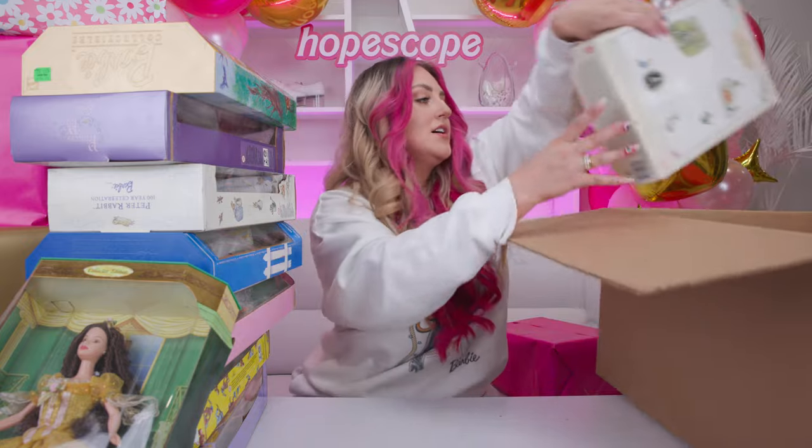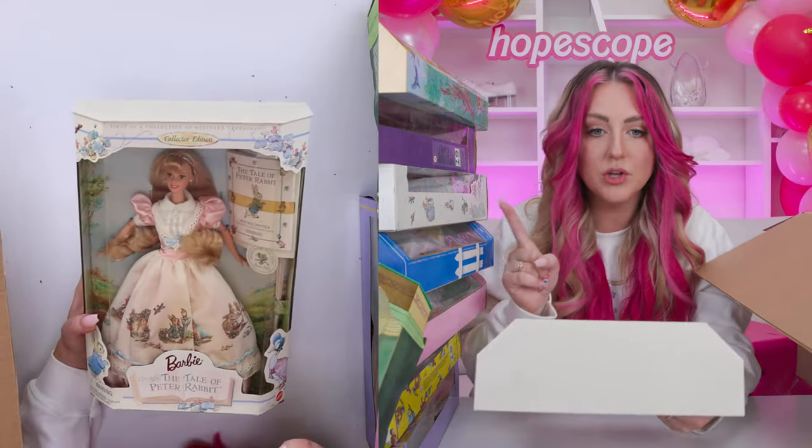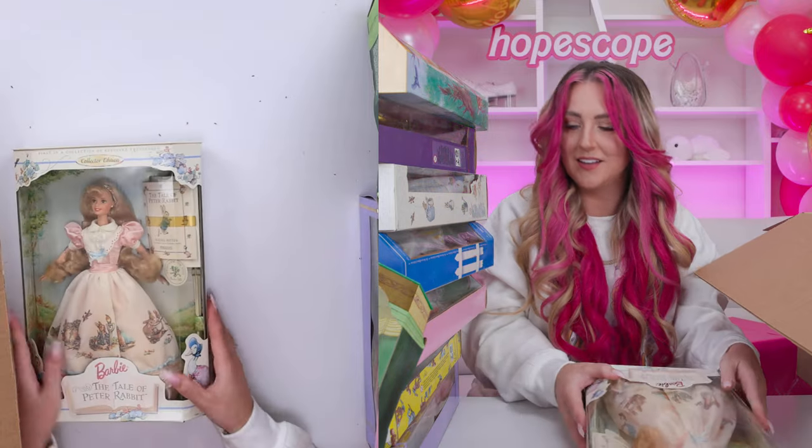Let's see. We have, oh, another Peter Rabbit. Okay, are these different? Yes, we had a blue Peter Rabbit and a pink Peter Rabbit. I don't know which one, I think I like the pink one. What do you guys think? Blue or pink? Let me get out the blue.